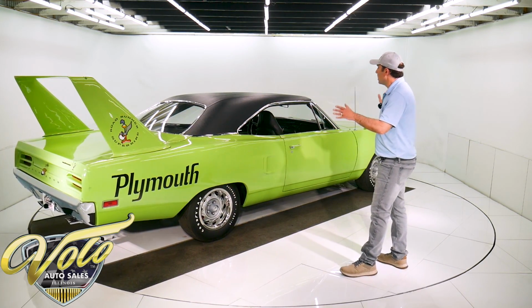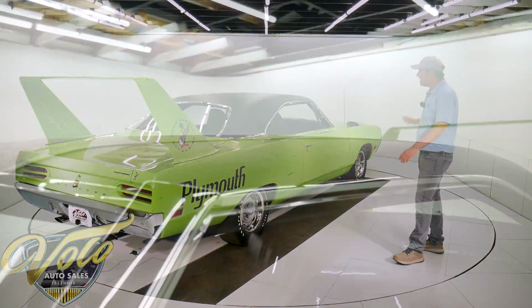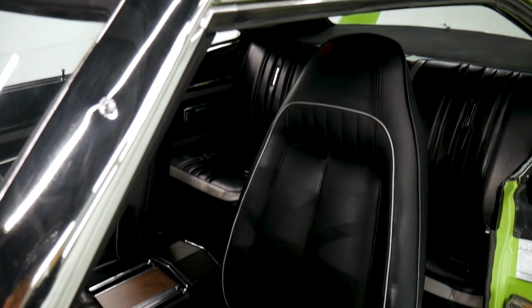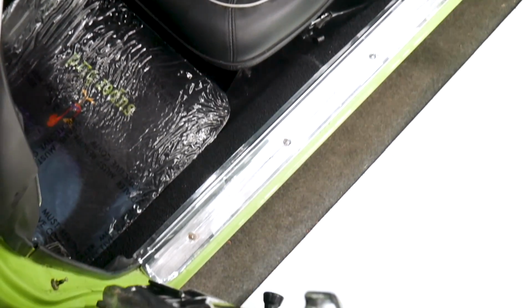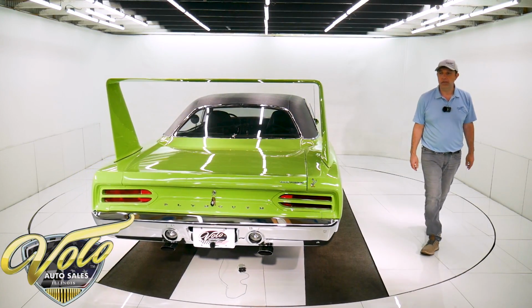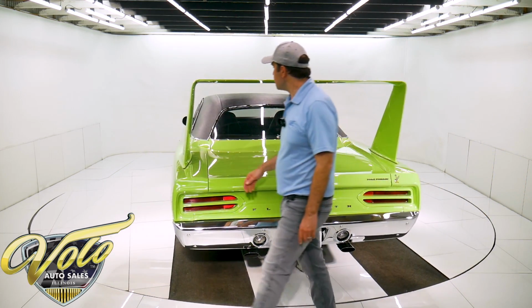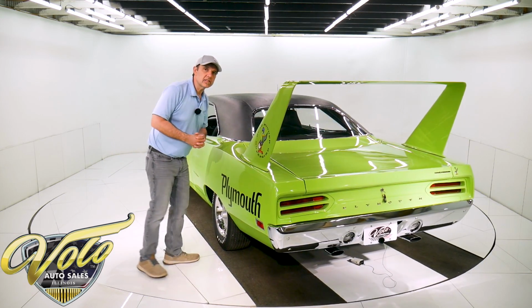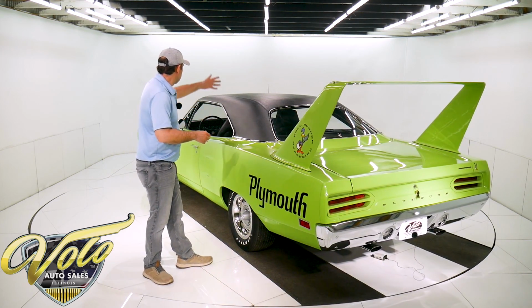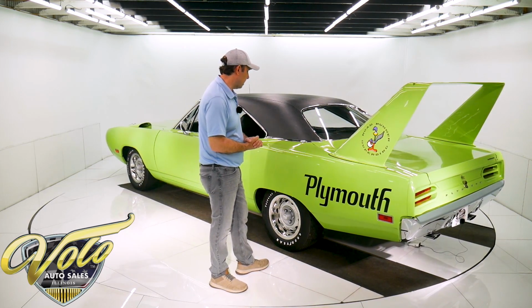This is the original color, the Sublime green, so that's how it was born. There are brand new bucket seats and a console in here. The owner decided to put in, he does have the original bench seat that came with the car as well. Overall, it's in real nice condition. It's never been rotisserie restored. It's a nice looking, cruise night quality type of car.